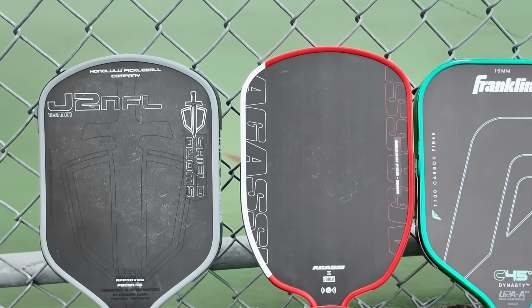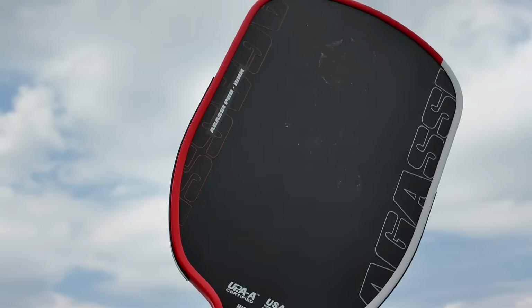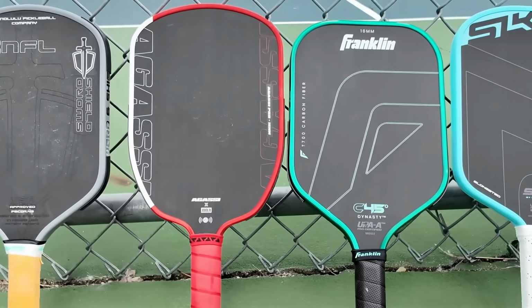We're talking about my top 5 power pickleball paddles right now for your summer 2025 and into the future. I'm only going to include paddles that are officially for sale at the moment of me recording this video. I know there's a lot of stuff going on, but don't worry, we'll cover that in the future.